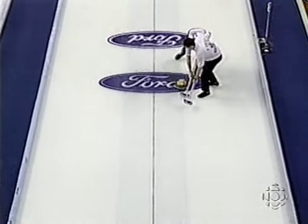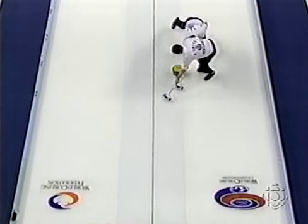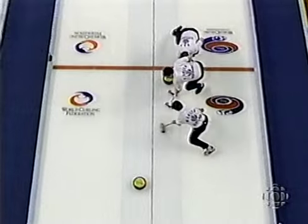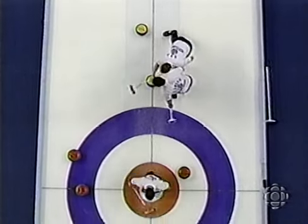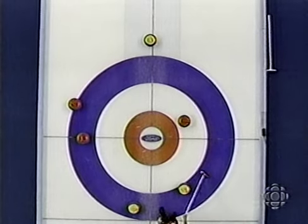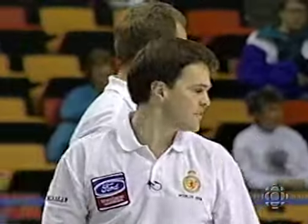Just wait. Hurry! And it looks like this whole end, Scotland is trying to steal 1 point. Come on! Oh, boy. Just pulling up a little bit short. And, you know, sometimes you get trapped into playing so many takeouts that your draw weight eludes you. They're short the last time. I didn't realize it was as light as that.